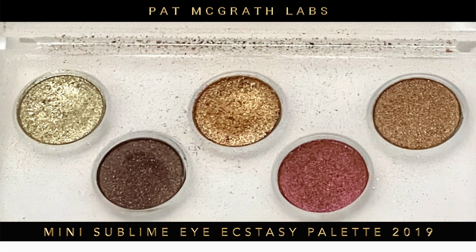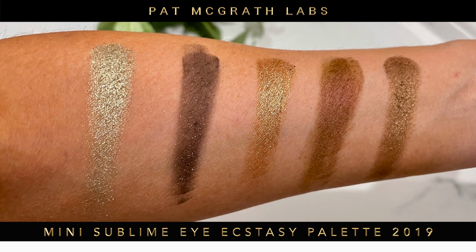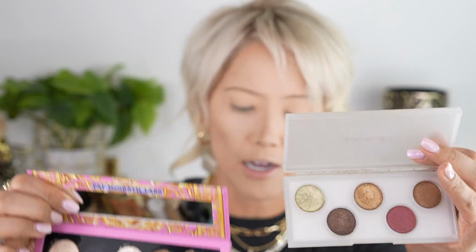This was a 5-pan palette, and each was 1 gram. So actually there was a little bit more in this, so it must be just a little bit deeper, but this one looks bigger in studio and in person, but it just might not be as deep into the pan, where this one is set deeper into the pan, but they're smaller little things. But I personally love this. I wish she would do more of these because I think they're amazing, and it's such a good price point.